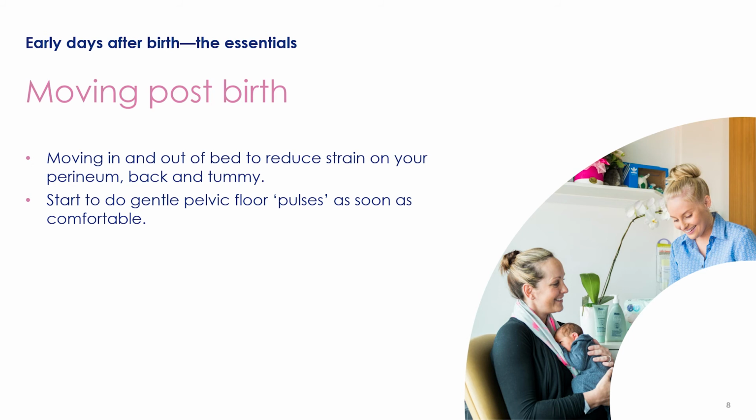Regular, gentle pelvic floor contractions will help to reduce swelling and discomfort. As your muscles become stronger, they will help you move more easily. Continue to do regular pelvic floor sessions each day to strengthen the deep muscular core of your body. These muscles help to support and protect your uterus, bladder, bowel, spine, and pelvic joints, and will help you avoid pain and weakness in the perineum, tummy, and back.